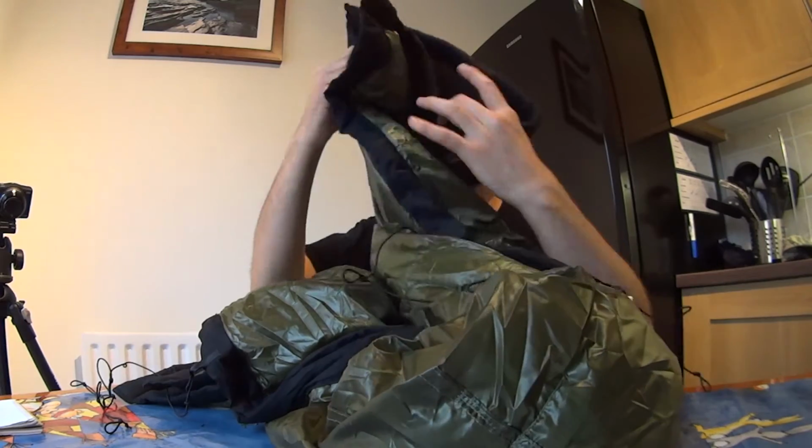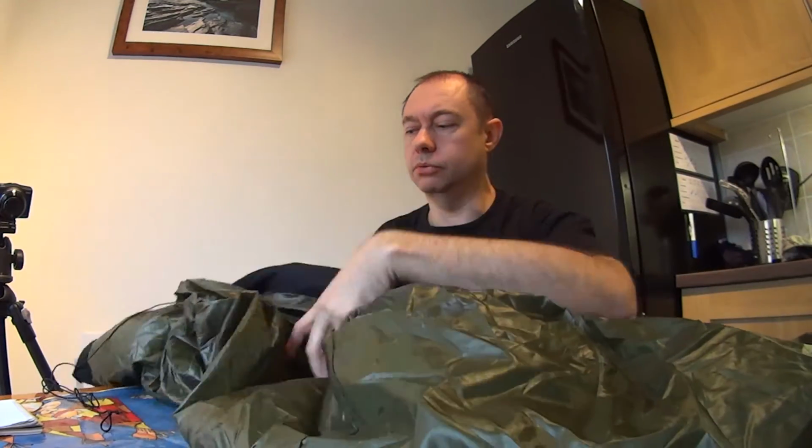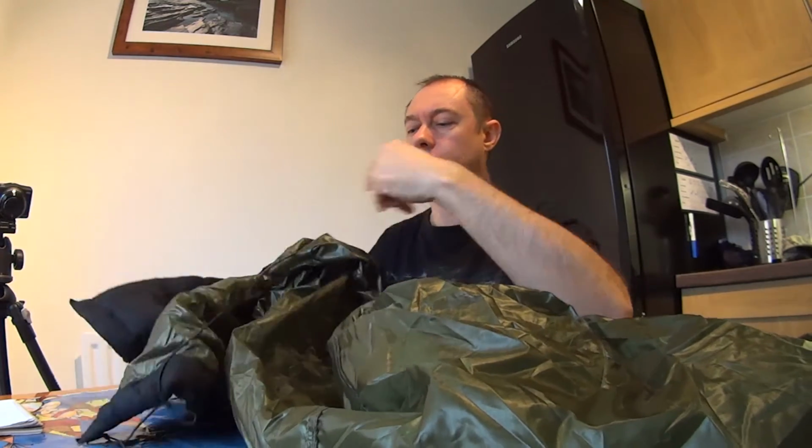I don't think I've seen this done before anywhere. So what I've got is I made a quilt with very special properties to try and combat this. So it's just a flat rectangular sheet. Trapezoid, so it tapers down to the feet like your sleeping bag.